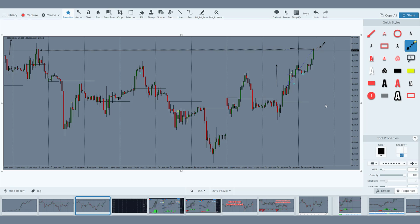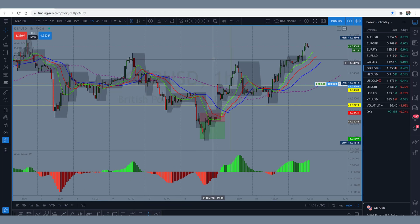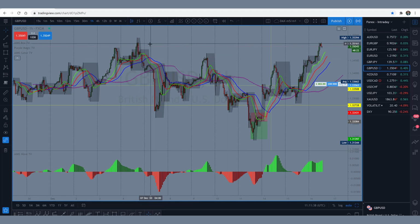my target was hit at 1.351, and the reason I had that target was because of these levels to the left. So this one was hit over here. When I went long on setup 1 here, that target was based on this level. But for the seed, because it was a free trade, I had already taken 0.5% profit at this level. I gave it a bigger target later on.